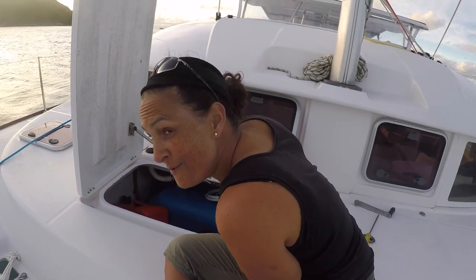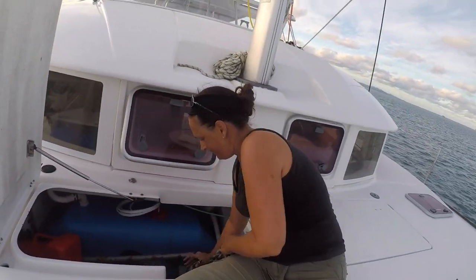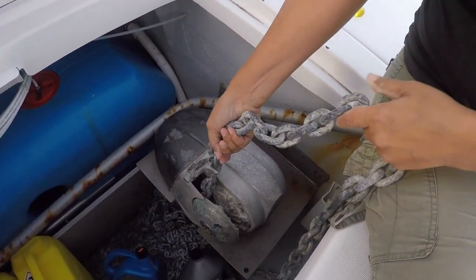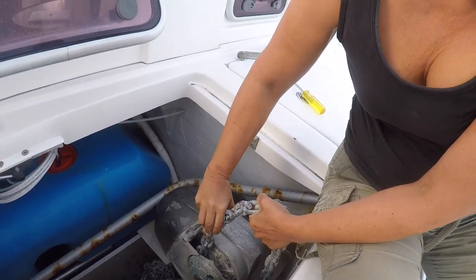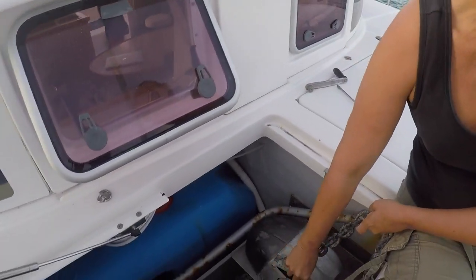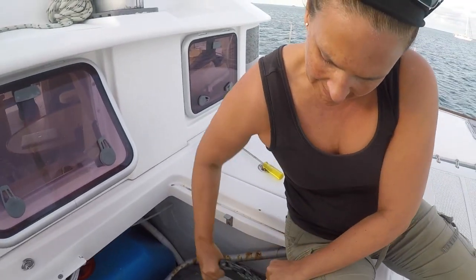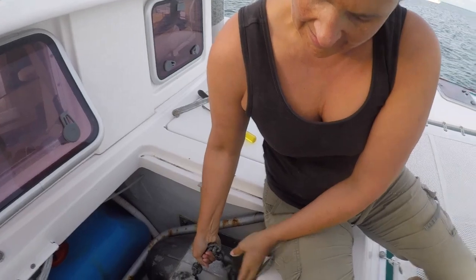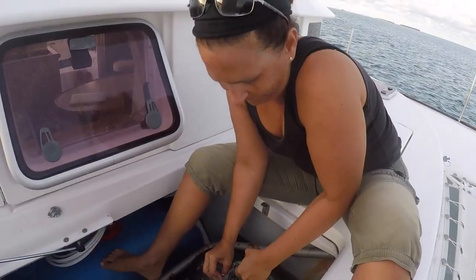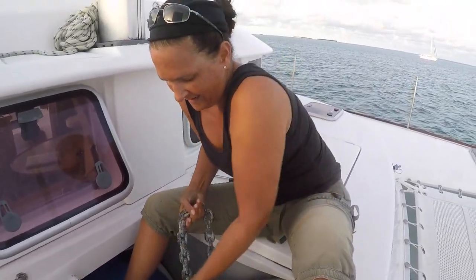The anchor winch is not working, the bastard. So what are we doing? Well, you should be able to wind that sucker manually, but I don't know. So we're manually pulling out 40 metres and then bit by bit lowering into the water. The chain weighs hundreds of kilos, hence doing it bit by bit.